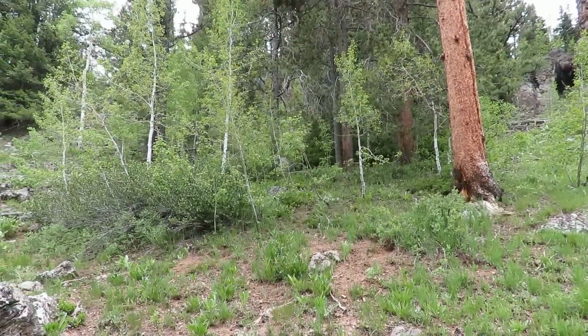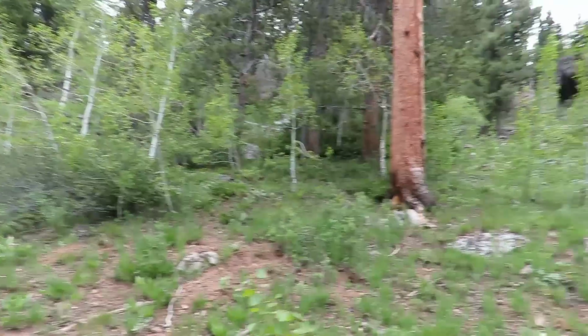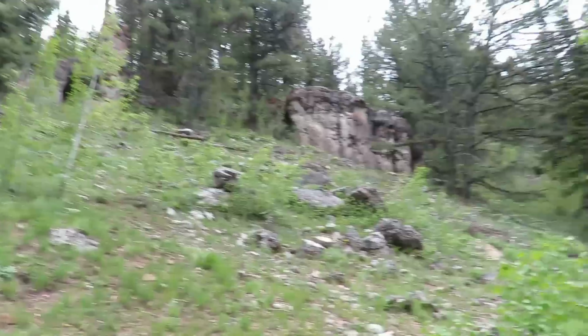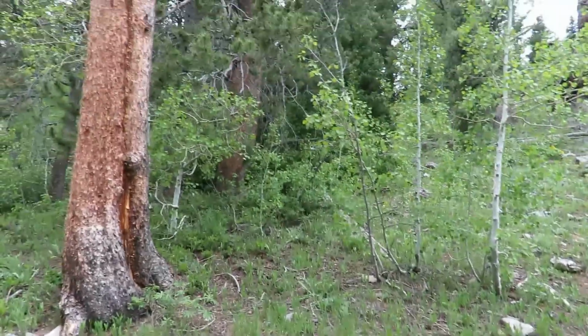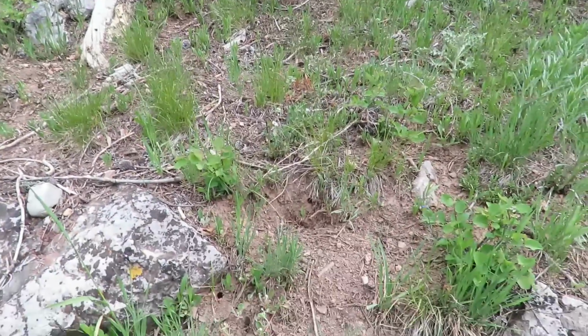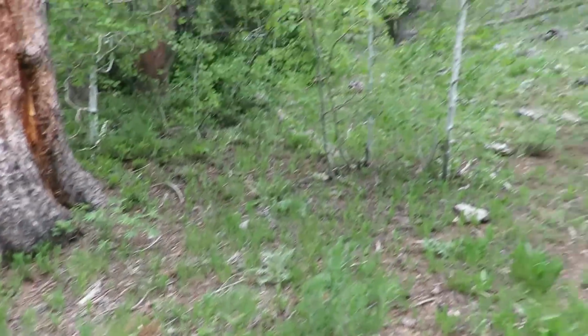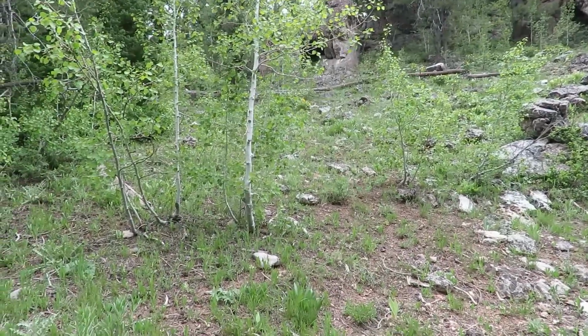Where the squirrel just ran. Hey, Zippy. Yeah, he didn't want a selfie. I don't know if the viewers are going to see him on camera. He had a real great color to him. Like big time digging? Just digging. Oh, I see a dig spot right there too. Oh, something's right on the other side of that.